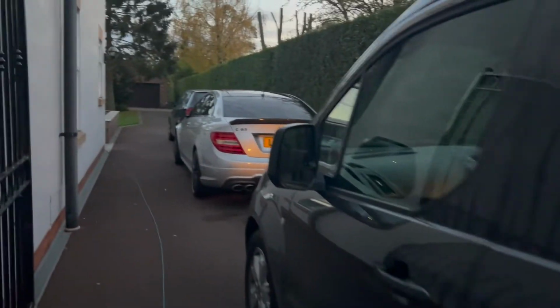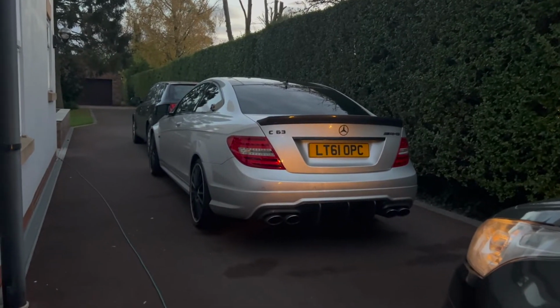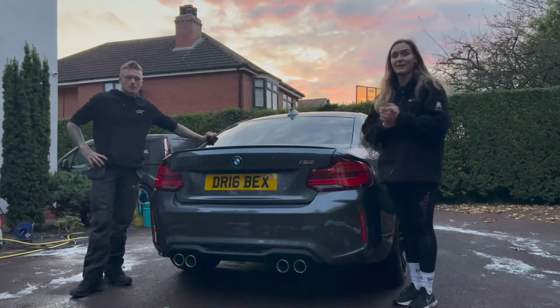And just a sneaky peek of Will's C63 just sitting there. This is also stage 1, and I definitely think we should get it on the channel. Guys, she is gleaming. I'm so happy.